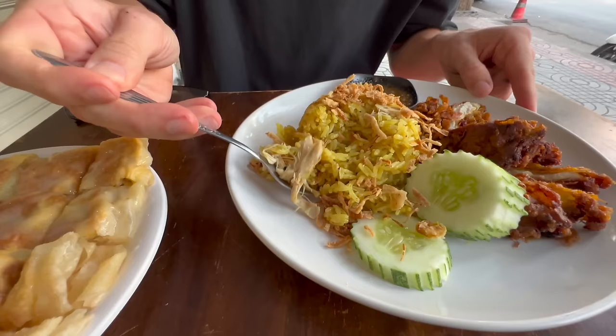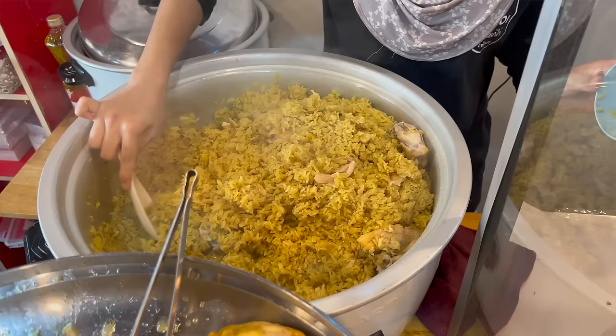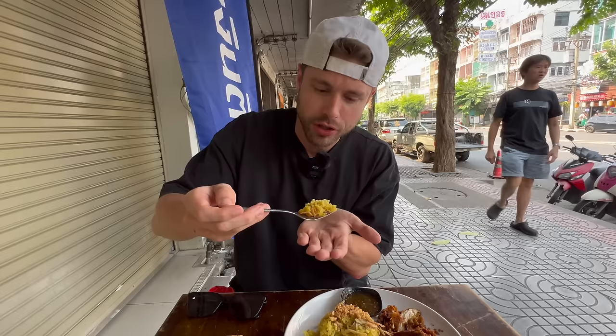And you see where the chicken's been cooked in with the rice, even when you don't order that chicken, you still get some chicken in there. So it's a chicken biryani. Using that jasmine rice, that's really nicely done. It's typical Thai style too. It's not like biryani that I've had in India or Pakistan or anything like that.